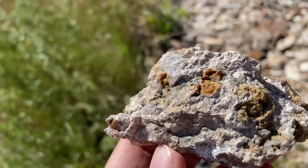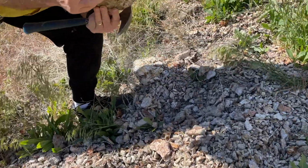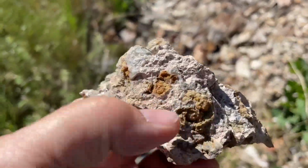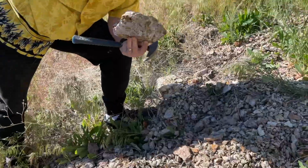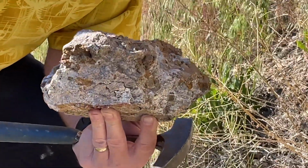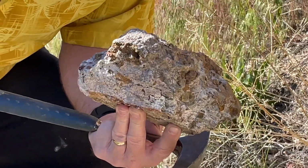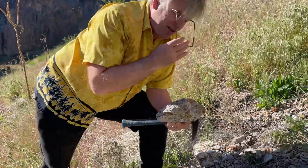Jim is cutting this one apart with his hammer, and he sees little bits of, I wonder if those would be like individual thunder eggs when they grow up. I don't know, but there's layers of these that are fractured apart. I mean, there's no possible way to cut this. Yeah, well, not carry it home then.